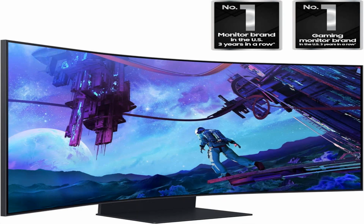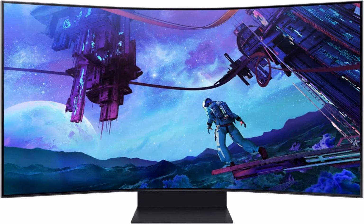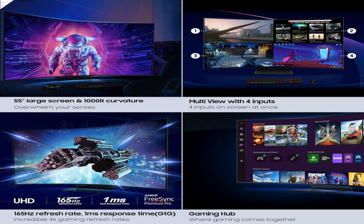If you're wondering whether this is too much display, let me reframe that: an immersive workspace isn't overkill. It's freedom. Freedom from window juggling. Freedom from missed details. Freedom from the nagging thought that your gear isn't matching your vision. That's not extra, that's fulfillment.